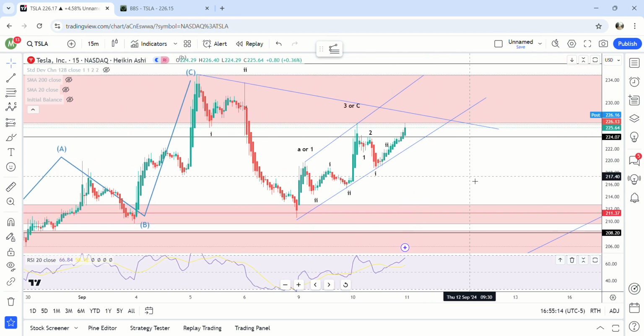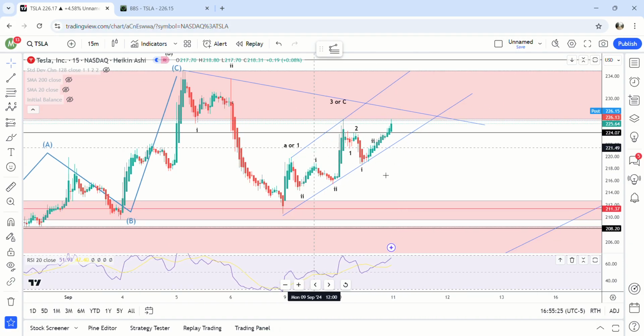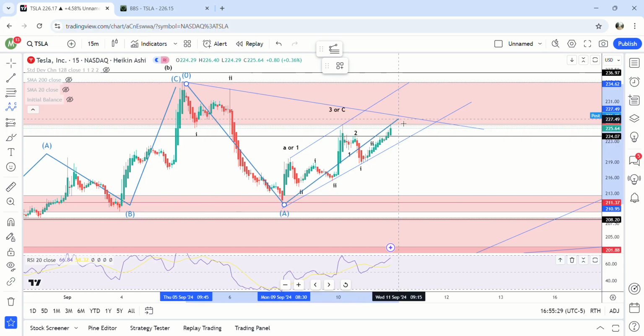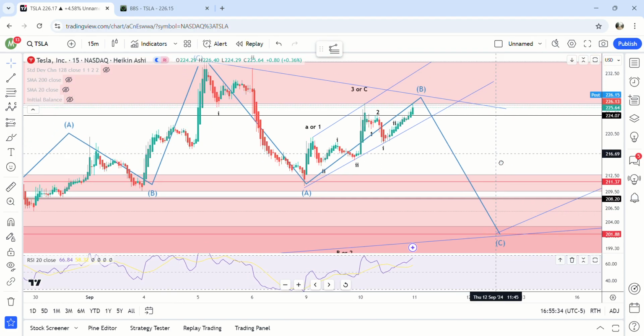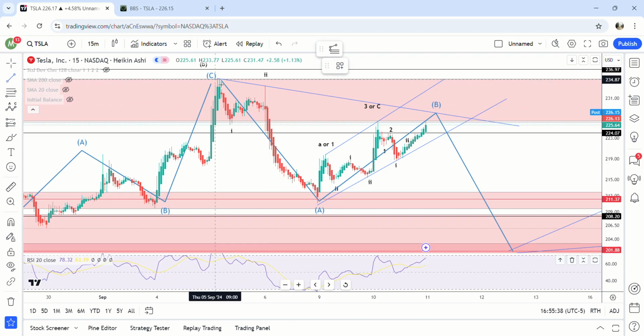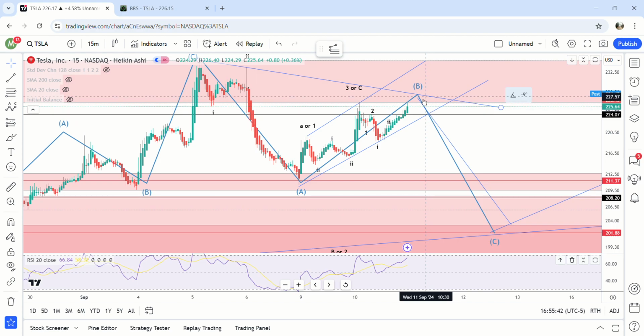Well, there's 2 different possibilities. I would want to see it stop here. If it goes above 228-ish, then I'm going to say that this might not be ABC anymore. I want to see this basically. I don't necessarily want to see this, but I think that's what's going to happen. Because then it actually makes a lot of sense to come down here at 202.